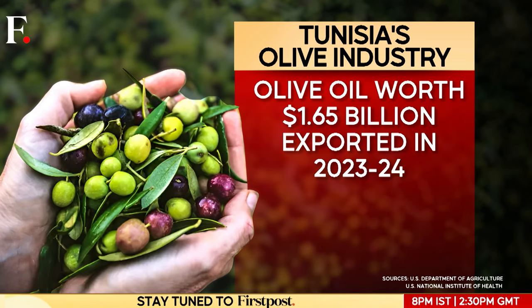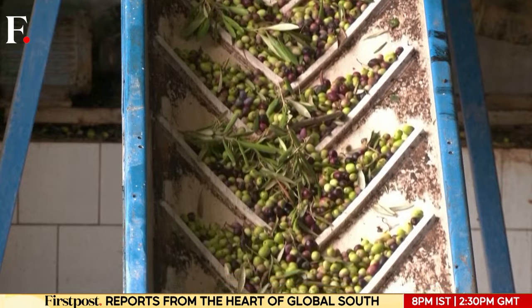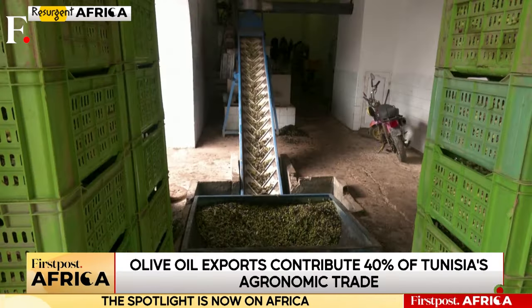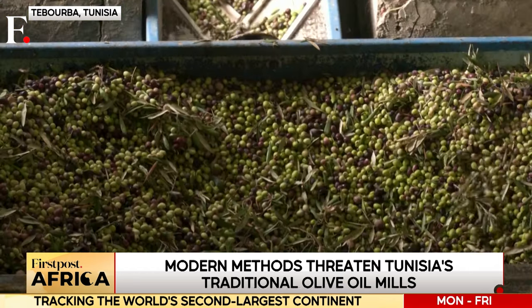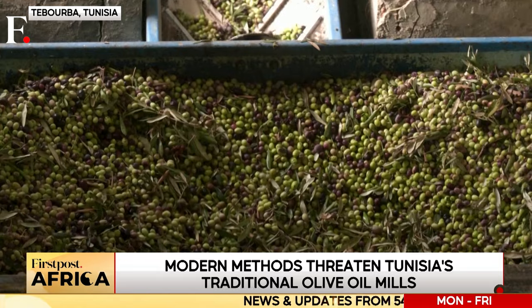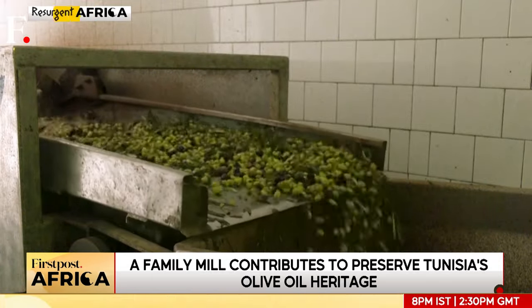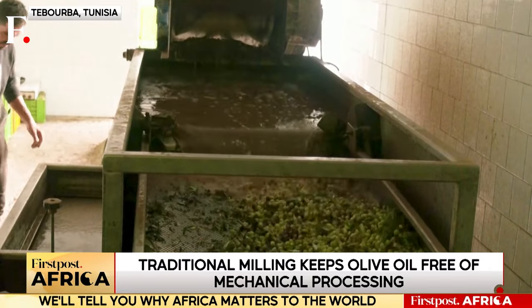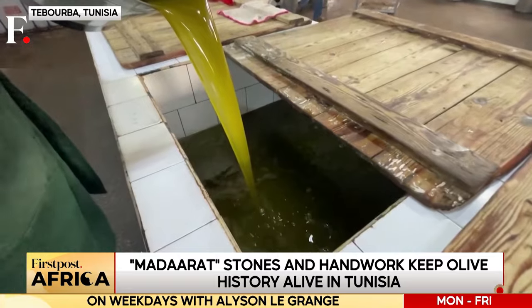Last year, Tunisia sold olive oil worth $1.65 billion in the international market. The North African country is one of the largest producers of olive oil. But in the rise of Tunisia's olive oil production, modernity has sidelined humanity's companion of centuries, the very tradition. Today, barely half of Tunisia's over 1,500 olive oil mills use traditional methods to process olive oil.